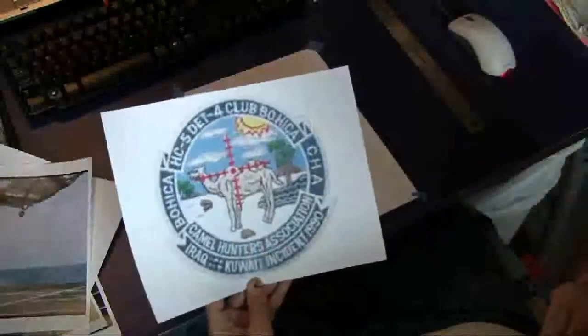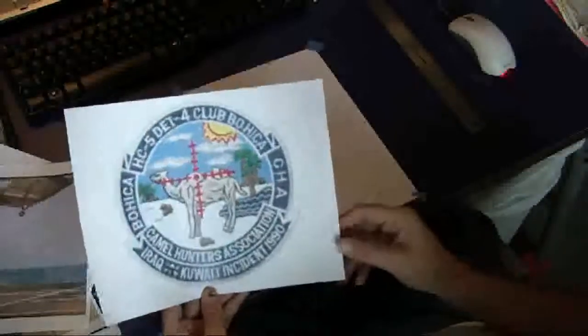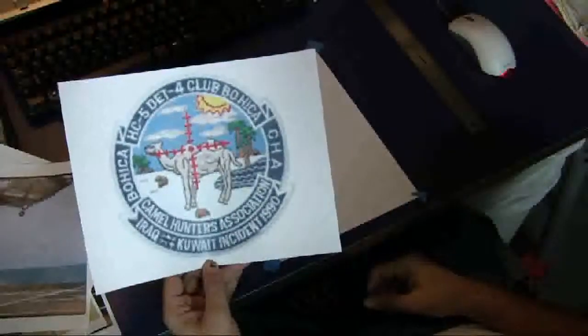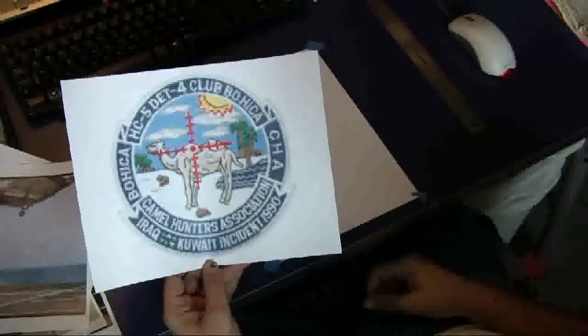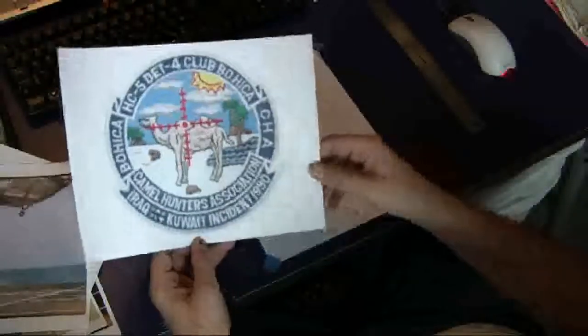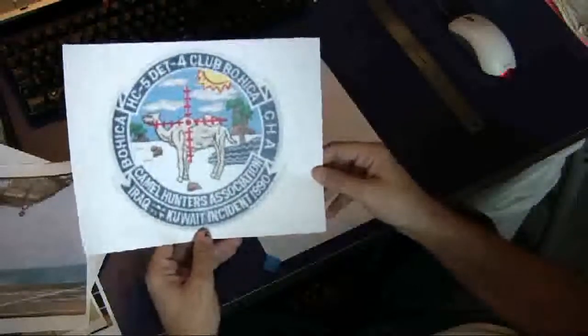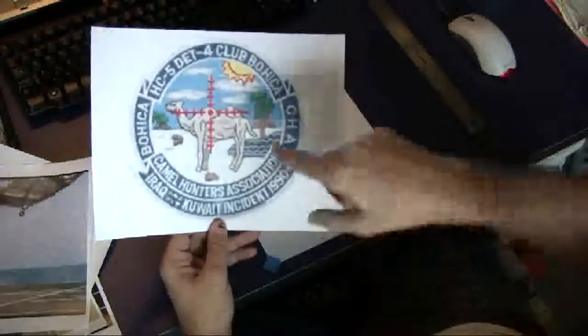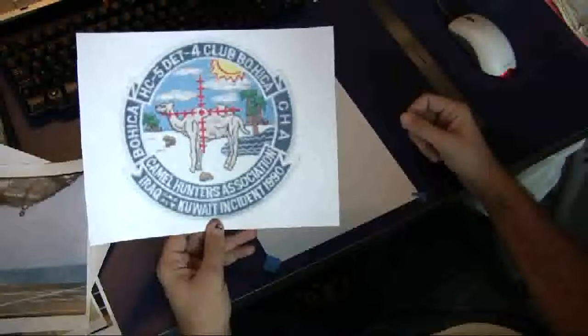This, just for fun, wasn't ever put on the aircraft, but when we would come into the Philippines we would get patches made, and we had actually designed this patch before we knew it was called Desert Storm. I found this on Google also. I have one of these patches, it's just buried and I can't find it right now.